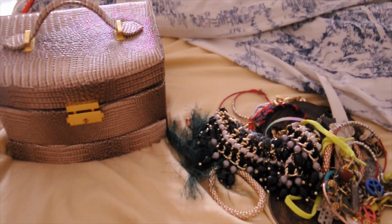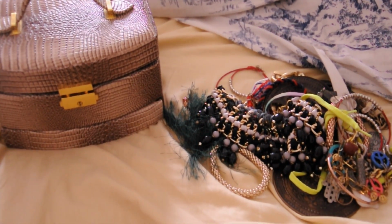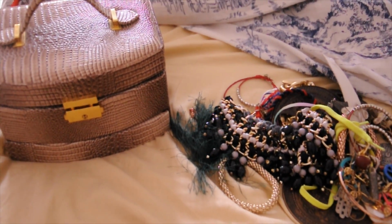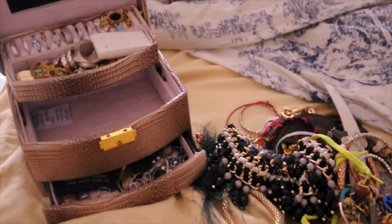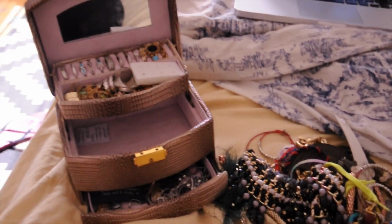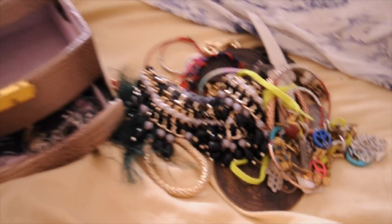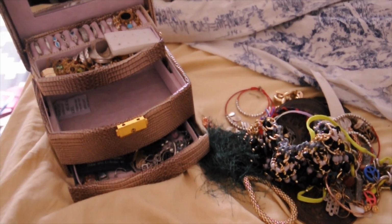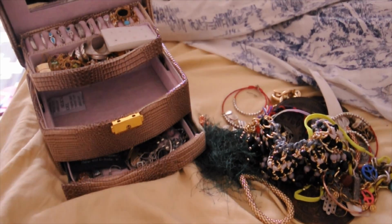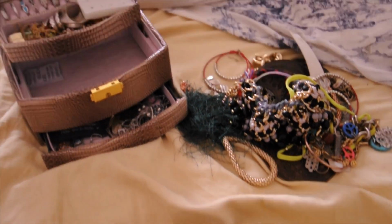Okay, so I was sitting laid back and I decided to declutter my jewelry box. And I was successful in getting my jewelry down to the size of this lovely bag. It's from a Chinese store. It has a mirror and it's quite roomy with all compartments. Those are some of the middle compartments I just got out, and I'm going to look through these and try to declutter them, and I'll let you see how much I get rid of.